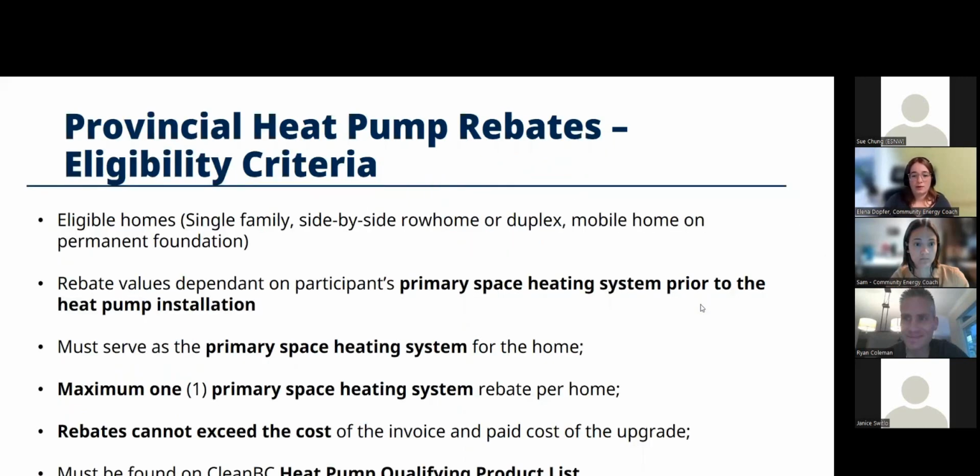Just real quick, for the Clean BC rebates, it's important that they are only available for single family, side-by-side, row homes or duplexes or mobile homes on a permanent foundation, not available for condos or apartments at the moment. And every heat pump needs to be on a qualifying product list. It has to meet certain efficiency standards.